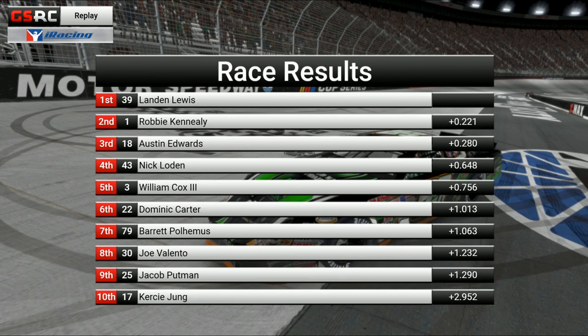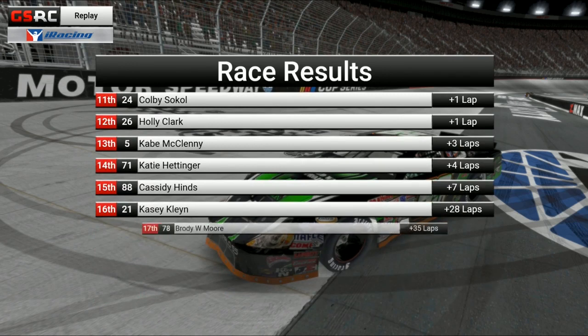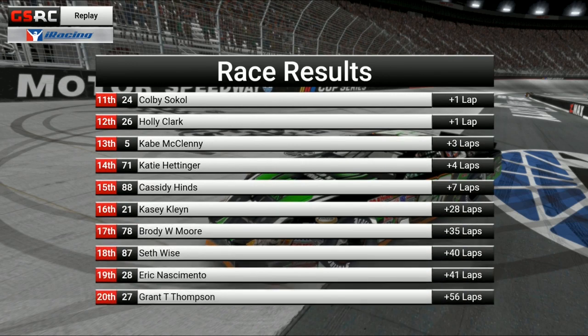Then it's Dominic Carter, Barrett Polmis, Joe Valento, Jacob Putman, Kersey Young wraps up the top 10. Missing out on the top 10, and also our first car lap down, is Colby Sokol in 11th. Alongside him is Holly Clark in 12th. Then in row back we saw Kate McClaney, third in points coming into this race, finishes 3 laps down in 13th. Alongside him is Katie Hedinger in 14th, Cassidy Hines 15th, and Casey Klein in 16th.